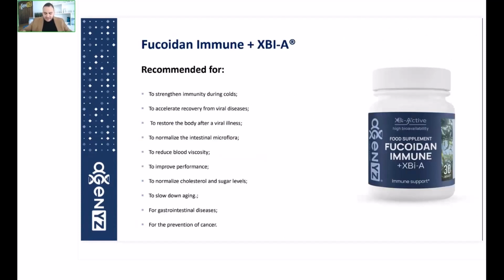I would like to recap and collate everything I mentioned in my previous slides. Once again, Fucoidan is recommended to strengthen your immunity during colds. When you are dealing with viral diseases, it accelerates your recovery. It restores the body after suffering a viral illness. It also helps to normalize the intestinal microflora thanks to Fucoidan, which is a polysaccharide that takes a huge part in this process. It reduces the blood viscosity.